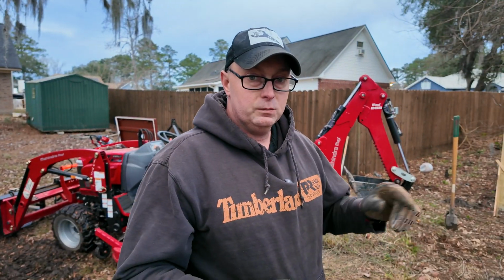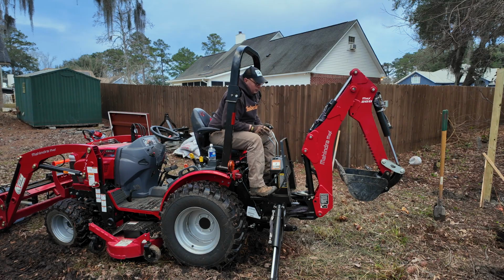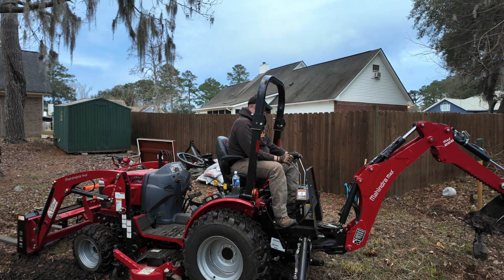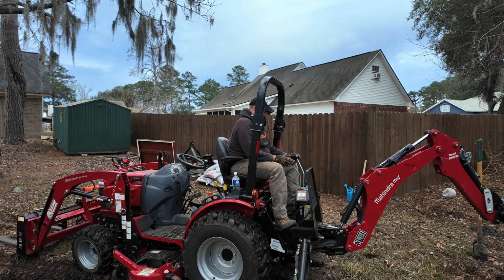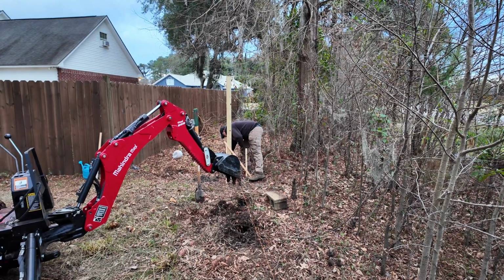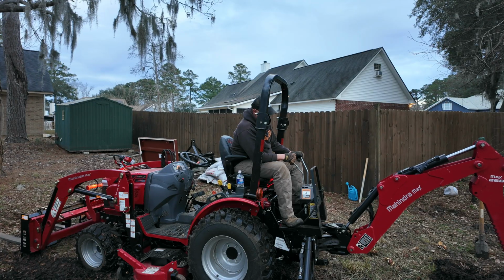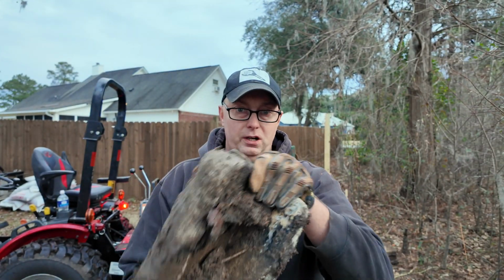So now we're going to hop on the tractor. I'm going to show you how to dig out this post hole. Get our RPMs up. May have to reset our line. A little bit out of practice. Move my line here. So as you can see right here, this was a piece of concrete down in there.